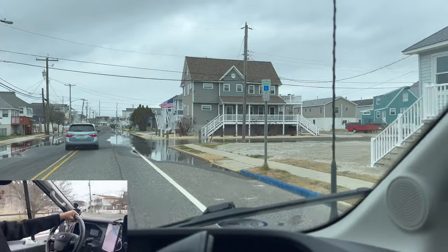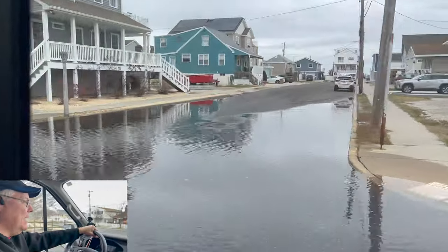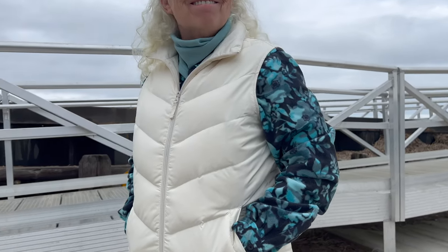Water. High tide road is partially flooded. The ocean is taking it back. Yeah. Wow, huh? Interesting, isn't it? Yeah, the water. This area is much lower.